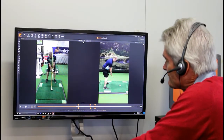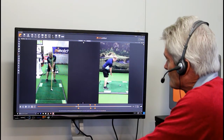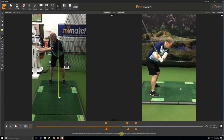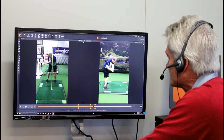Okay, Andrew, let's have a look at the face-on view first of all. Look, I love your setup. You set up with the back of the ball level with the left side of your face, which means that you're going to be catching the ball just before the bottom of your swing, which is going to be under the left shoulder joint. Everything about that setup looks really good. Now I'm just going to take you through this swing. There's a nice little bump to the right, which means that you get the centre of pressure shift to your right foot very early, which is great because then you can bounce back to the left.